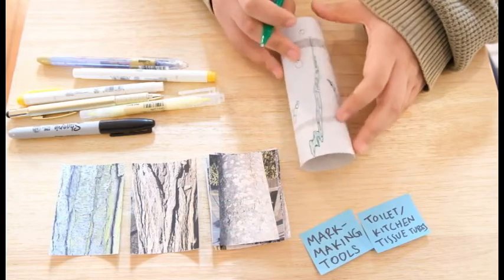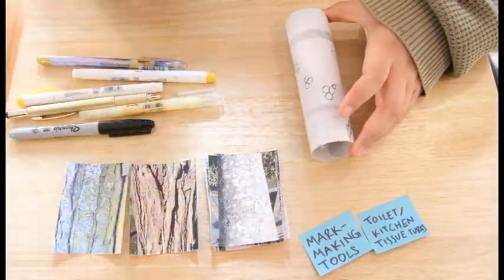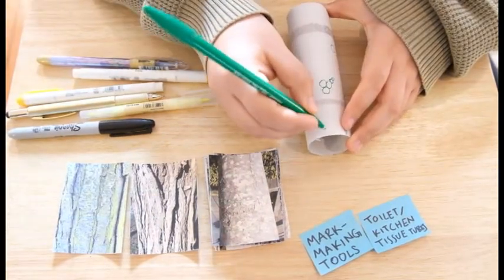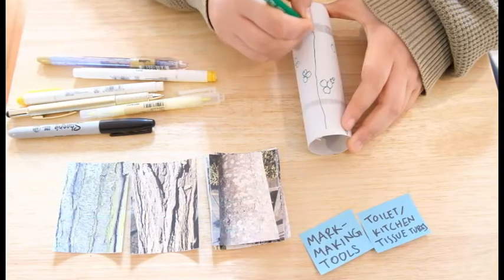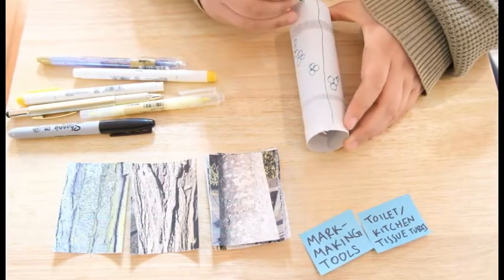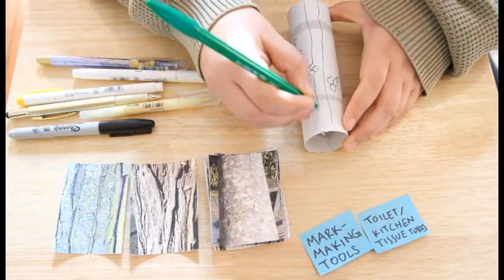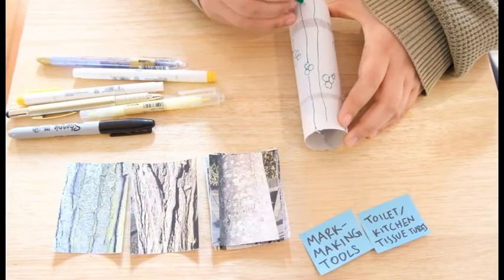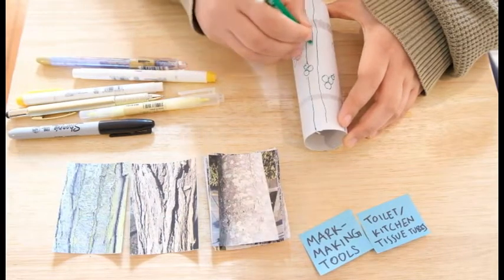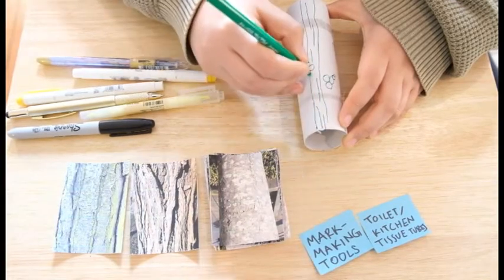This is what we have for our tree right now. Now I want to look at this tree. This one has crinkles that are wider. I'm gonna draw one that is wider, like that. And then it has more crinkles in the middle. So that's what I'm doing here.